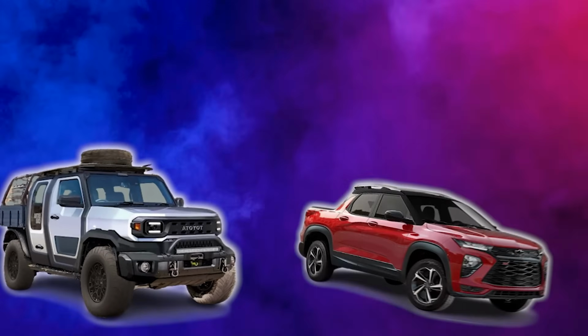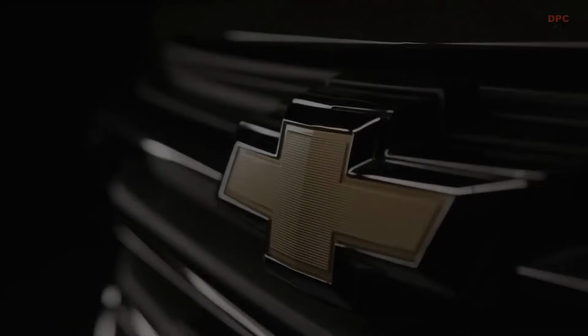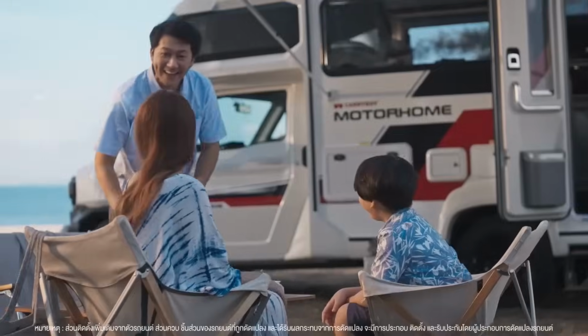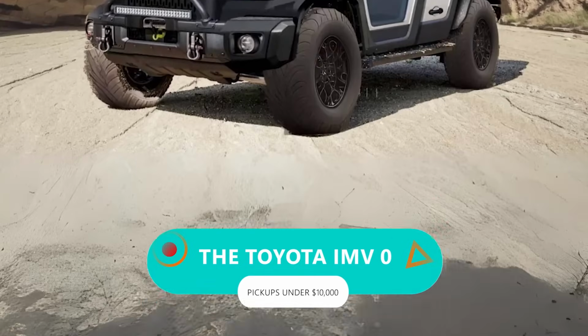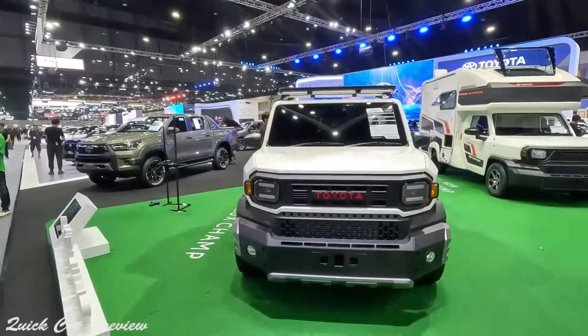Toyota, GM, and Subaru just unleashed their new pickup trucks under $10,000, and it's shocking the entire industry. But price is the only thing that they have in common. Each of these trucks is a whole new breed. So, the Toyota IMV0. Starting at a jaw-dropping $8,000, it's the superhero of practicality and affordability.